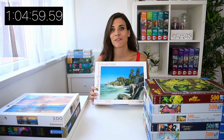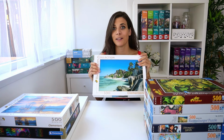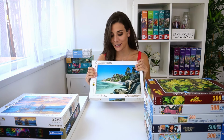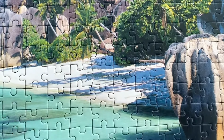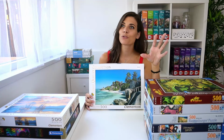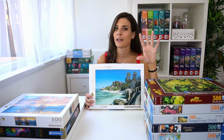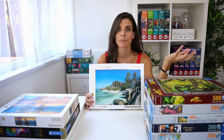1 hour, 4 minutes and 59 seconds, which is 5 minutes off from what I predicted. But this is good. Yeah, it took me a bit longer than I expected, but that is still my average time. I don't even know what my average time is, but it goes from 50 minutes to 110 usually. I would say that's my average time, because it depends on the puzzle as well.